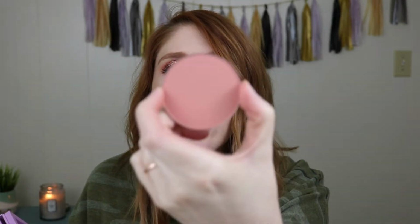This one is called Why Hello, and it looks like I haven't used any of this because there is no fallout from these blushes. It's so crazy. They're pigmented, they go on. There is a color that comes off of this, but it looks like I haven't even touched it. And they're huge pans.